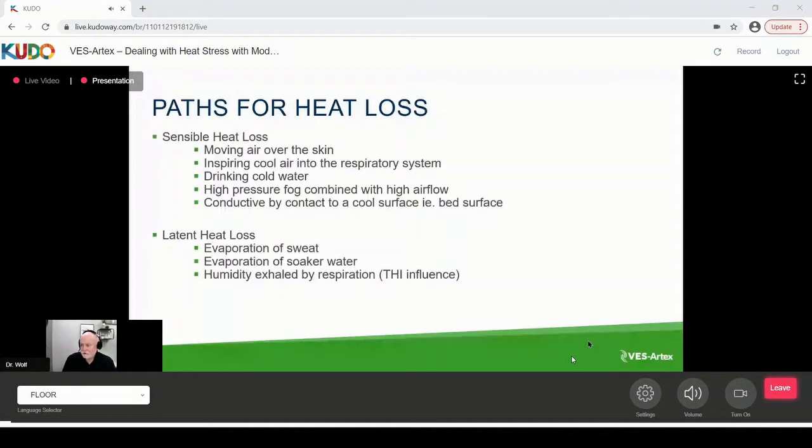And in some environments, we'll use a high pressure fog with high airflow to kind of cool that air that's around the animal. And it would also cool the air that the animal's inspiring also to help cooler. And then you have conducting cooling just in contact with the ground, whether it's sand, whatever bedding material might be there. There's been efforts tried with water circulating through water beds and whatnot to help pull heat out of the body to help keep that cow down in that space for a longer period of time.